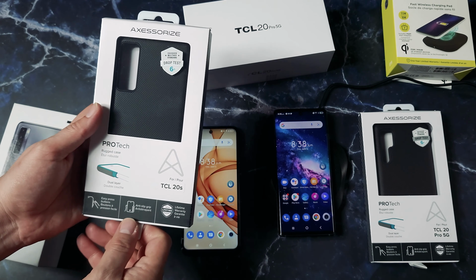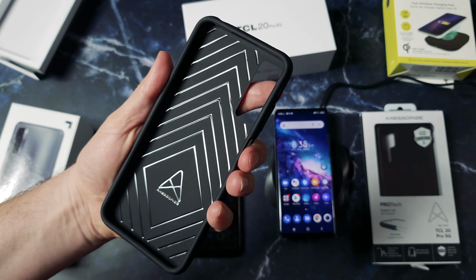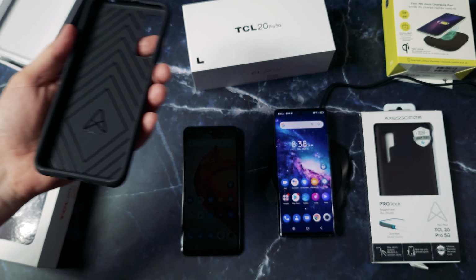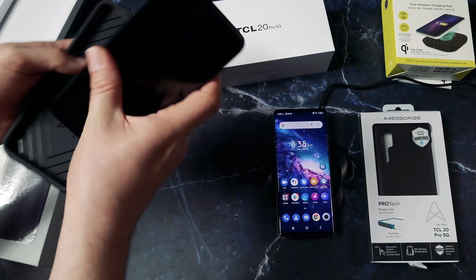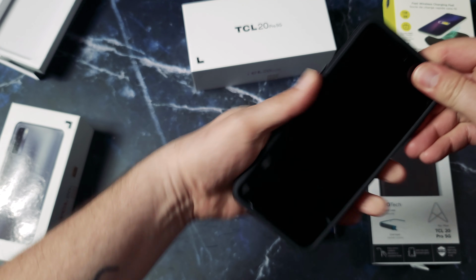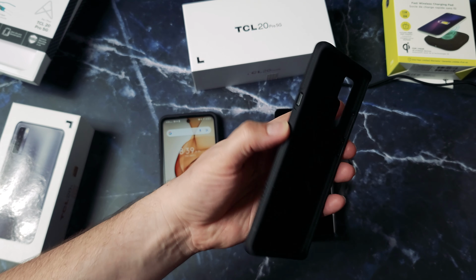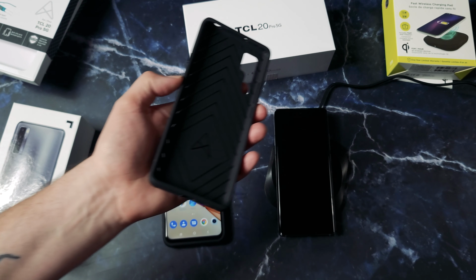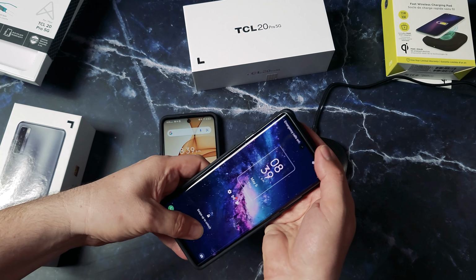So the cases are impressive. The kind of case that you can feel good that if you did mistakenly drop your phone, it's not going to be a huge issue. Fits really snugly, still great access to the buttons. No problems there. Both cases, really great value, I'd say, compared to some of the more expensive options out there. And the charging pad as well, very good results.